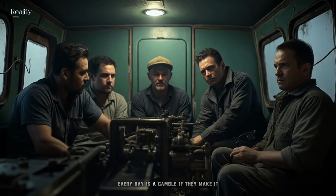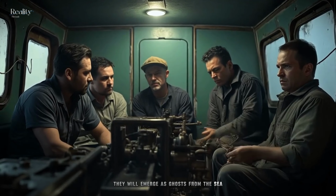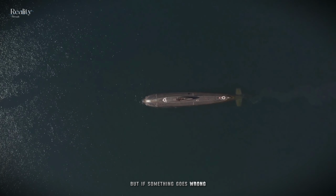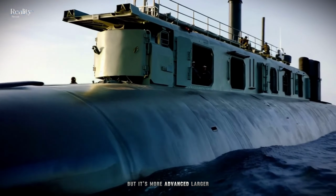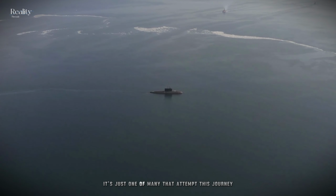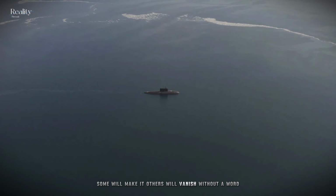Every day is a gamble. If they make it, they will emerge as ghosts from the sea, delivering their cargo without a trace. But if something goes wrong, no one will come looking. This narco sub follows the same principles as the first, but it's more advanced, larger, stronger, and built for endurance. It's just one of many that attempt this journey. Some will make it, others will vanish without a word.